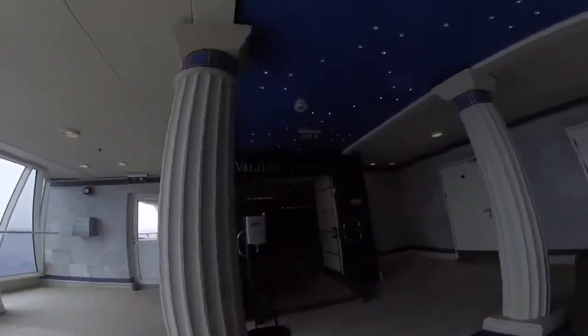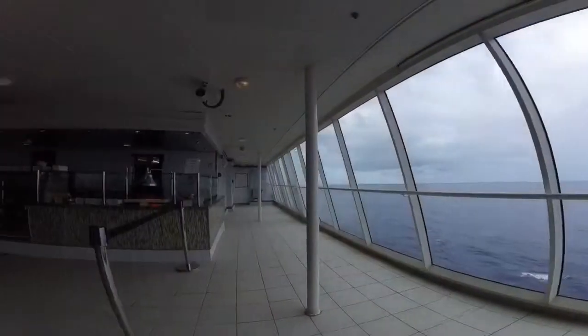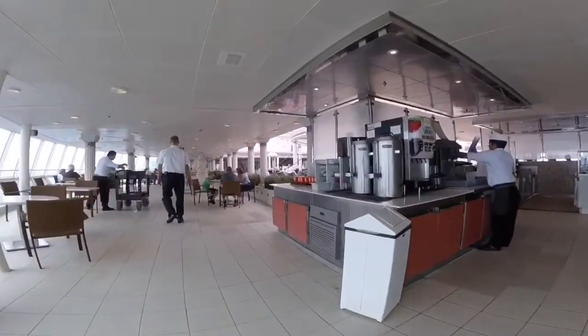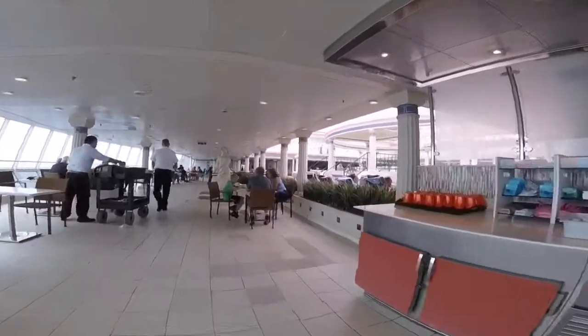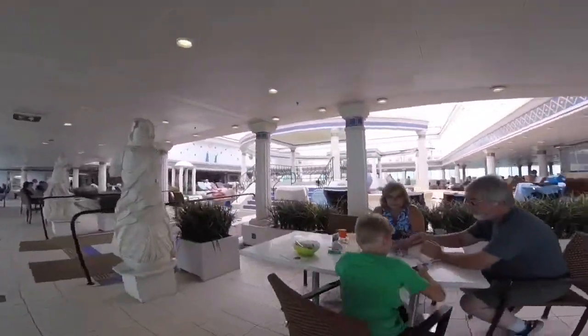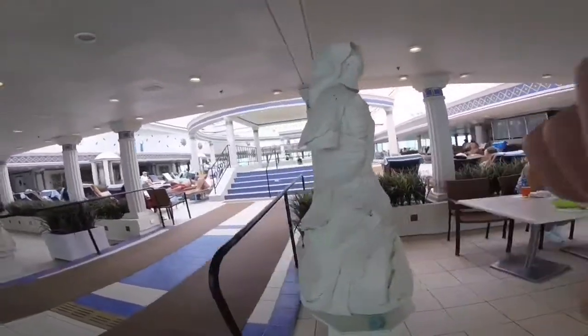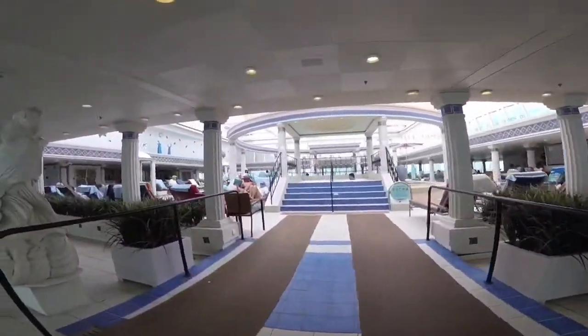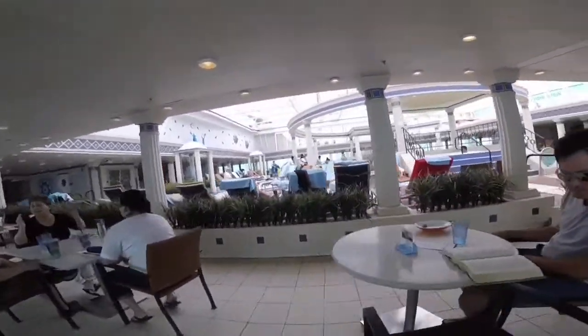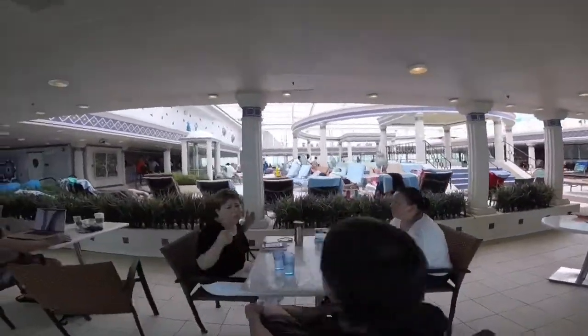And on deck 9, at the back of the ship, we have the fitness center and the solarium. At the back of the solarium there's a place to eat, and the solarium is basically an indoor adult swimming pool. You saw it before when I was looking down through the window on deck 10. But this is the solarium.